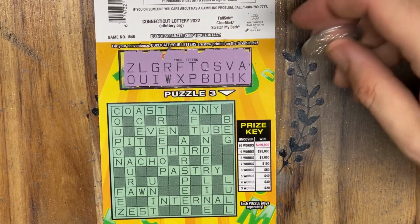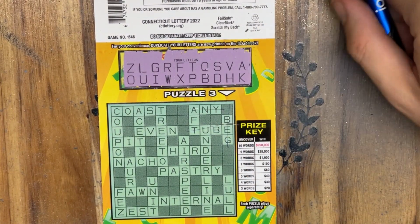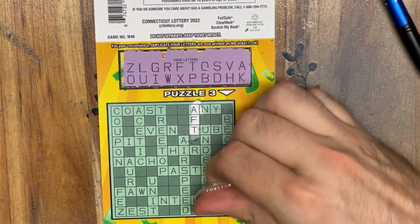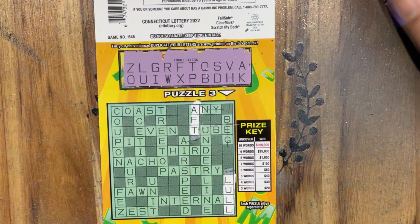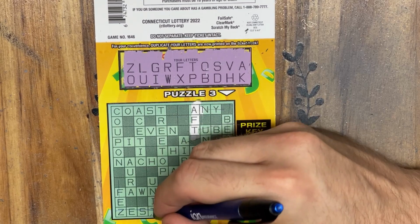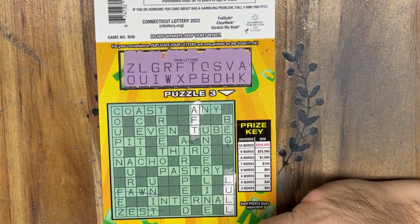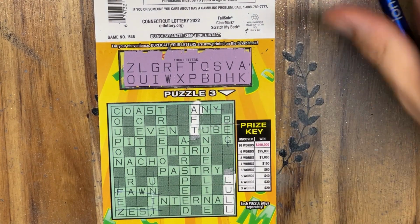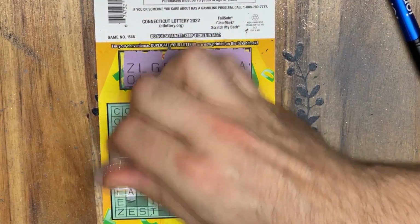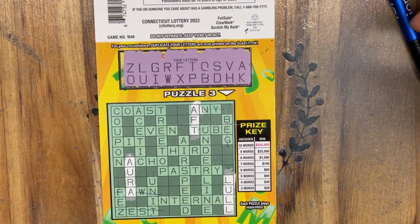All right, let's see. No E, no Y. Aft, we have aft. Wool, we have wool. Come on, just one more. A, U, R, A, aura. All right, we got ourselves a winner. Fantastic. So at least 20 bucks so far.